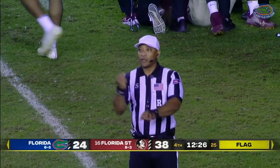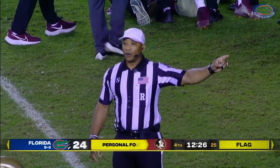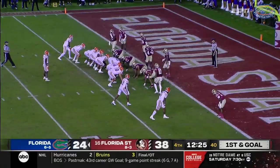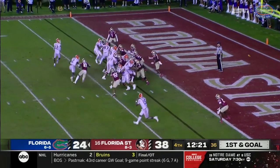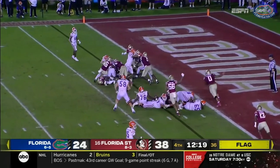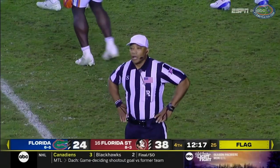After the play, personal foul. Number 8 of the defense. Half the distance to the goal. Automatic first down. Richardson split wide. Johnson will take the snap. Douglas in motion. Johnson the snap. Hit from behind. And he stopped.